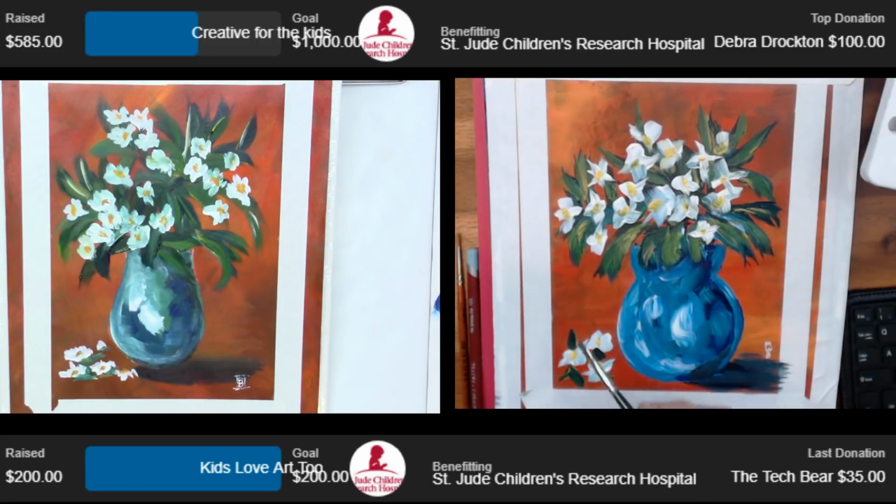That is amazing. $30 provides a meal ticket in the cafeteria for 3 meals a day for a family that's there with their kid. $250 gets them a family meal ticket for an entire week to feed the family members that come to be there to support their child. I think that is so amazing.